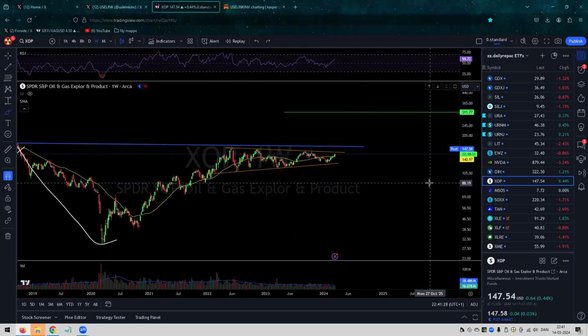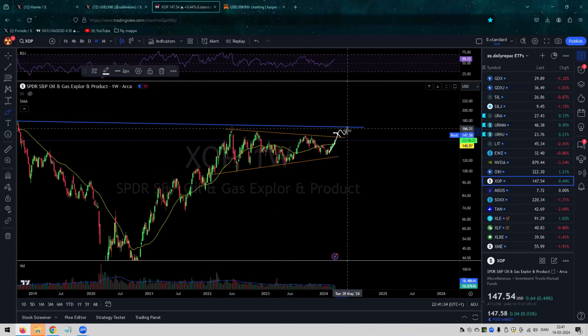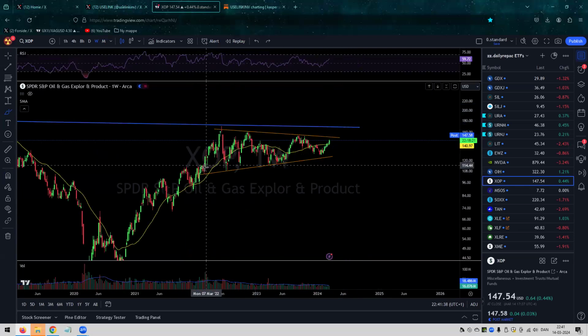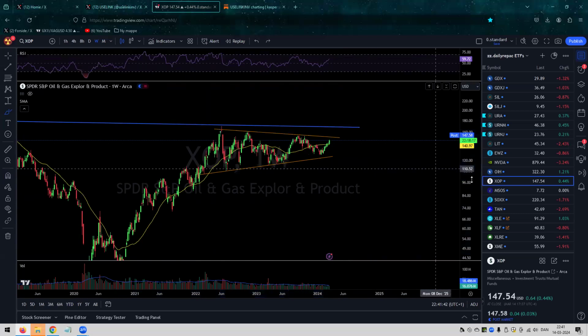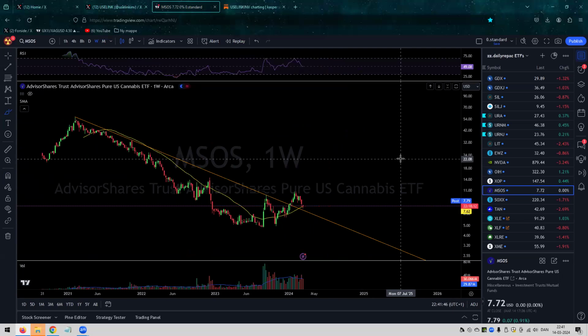But the importance right now, that's not that long-term target. That's this pattern here. Breakout here should mean that we break out from the neckline. Very, very bullish. Massive move up, sideways action. It's beautiful. It's lovely.